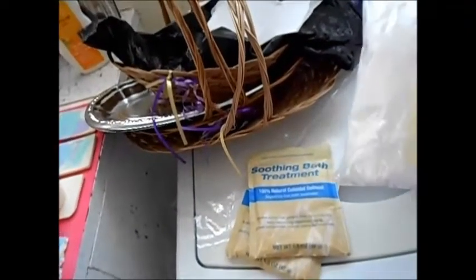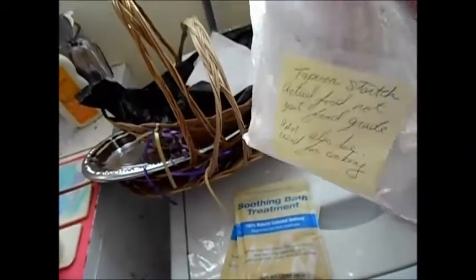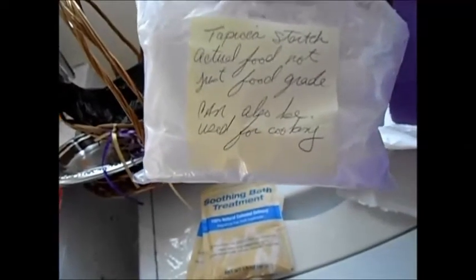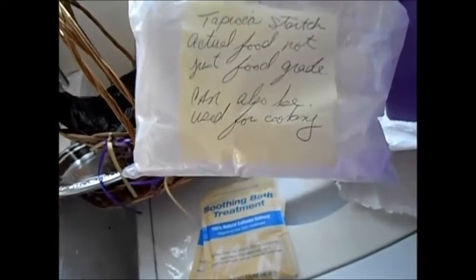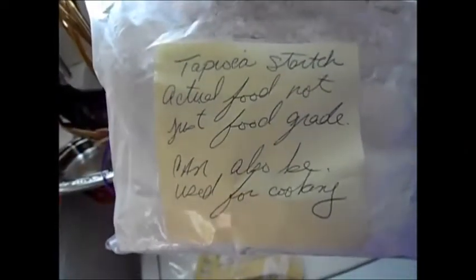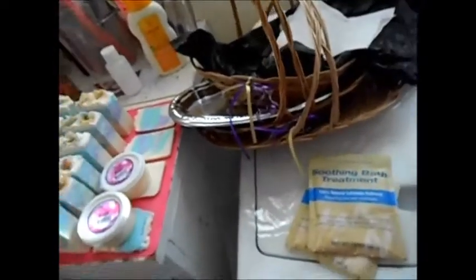Also, she's given me a little baggie, well not little, it's quite large actually, with maybe even about 300 or 400 grams of tapioca starch, and she says it's actual food, not just food grade. So I'm not too sure what that means. So she's saying here it can also be used in cooking. So it doesn't have to be used in bath bomb making, it can be used in cooking.